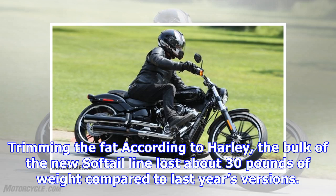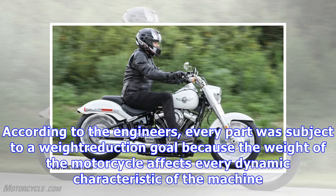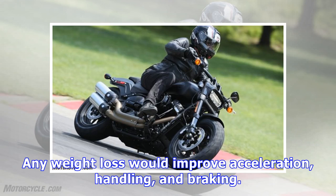Trimming the fat. According to Harley, the bulk of the new Softail line lost about 30 pounds of weight compared to last year's versions. Some of the former Dyna models didn't lose quite that much, but the differences are still significant. According to the engineers, every part was subject to a weight reduction goal because the weight of the motorcycle affects every dynamic characteristic of the machine. Any weight loss would improve acceleration, handling, and braking.